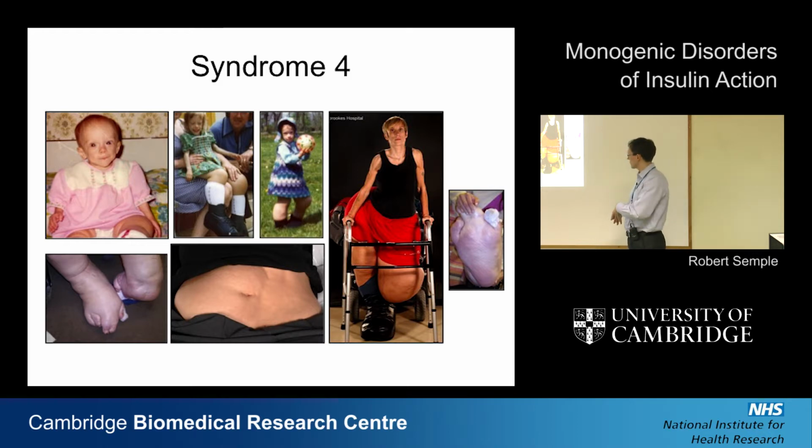So although she has lots of fat on the right side of her abdomen, there's a clear demarcation and almost no fat on the left side. So looking at this in clinic, I find it very difficult to conceptualize this in any way other than the presence of a mosaic mutation. And so we did a very simple thing.